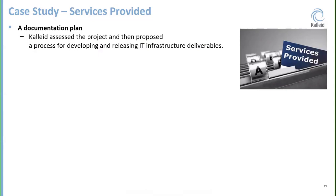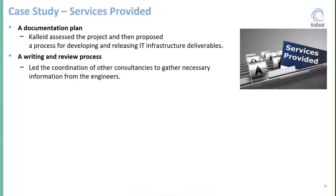But then what? I mentioned the fact that the challenge was having these engineers help write the document. So Kalleid worked not only with the engineers, but with other consultancies that were invited to work in the cell therapies project, to educate the engineers and other stakeholders in how to use templates to write the necessary compliant documentation. And as it turns out, a lot of the consultancies had good validated templates.